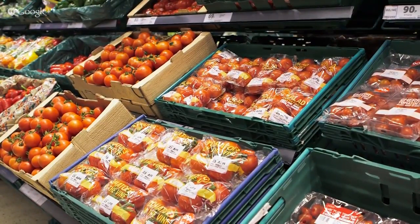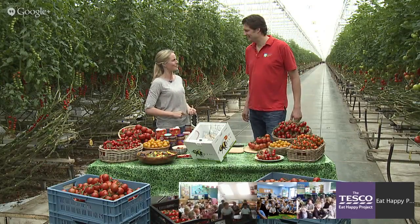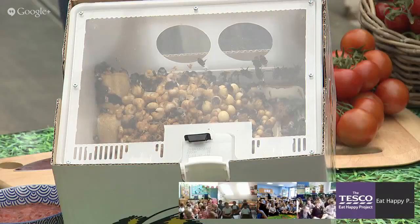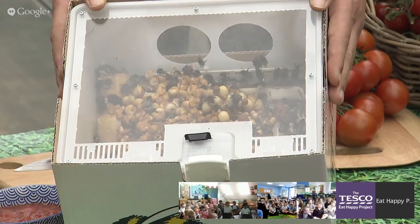Welcome back. We hope you enjoyed learning more about how sunshine and bees are very important for growing tomatoes. And talking of bees, Gert, we have one of your beehives here, don't we? It looks a bit different to a beehive you would see out and about in a wood or when a beekeeper would have hives. Why is that? Because these bees are bred especially to do their job in the greenhouse.